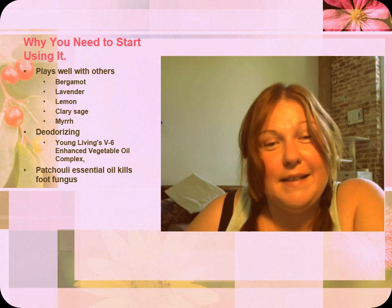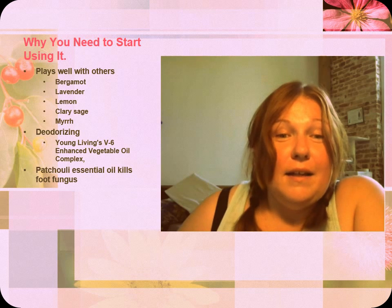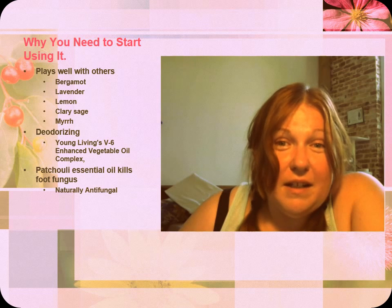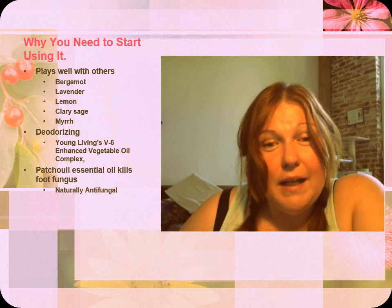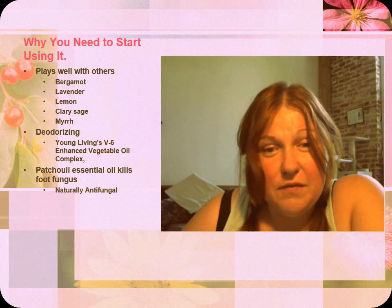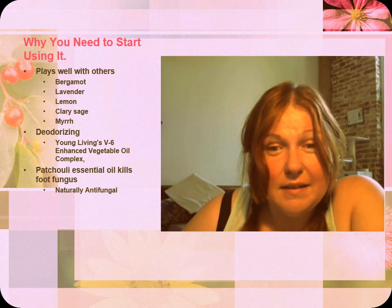Patchouli is really good at killing foot fungus. It has natural antifungal properties, as is, which inhibits the growth of fungus, which is what antifungal stuff does, fungicide. Anyway, due to this property, patchouli essential oil is fantastic at taking that stubborn athlete's foot down to a dull roar and hopefully eliminating it before it gets dangerously inhaled.